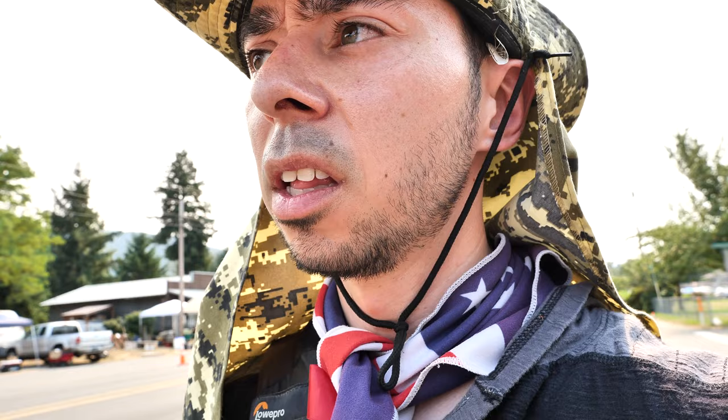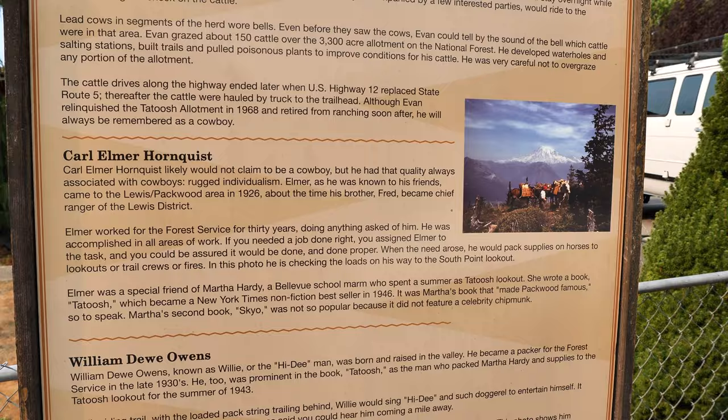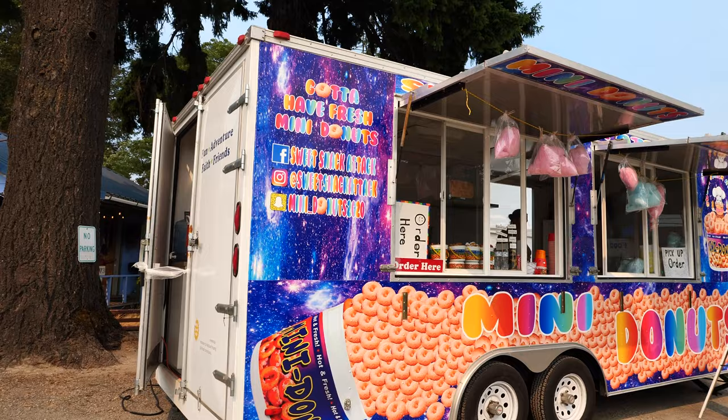But, huh, they have some cool cutout wood art here. Check this out. Look at that guy. That's cool. The Big Bottom Cowboys. Huh. And there's one more. We'll check that out right now. There it is. Look at that huge horse at Base Camp Coffee. Look, we got mini donuts. Gotta have fresh mini donuts.